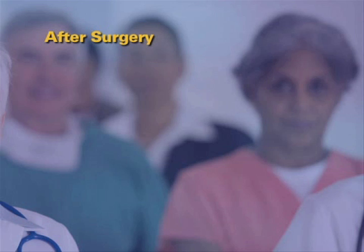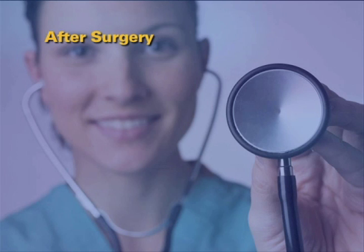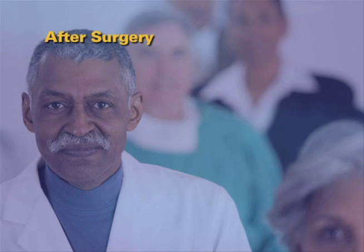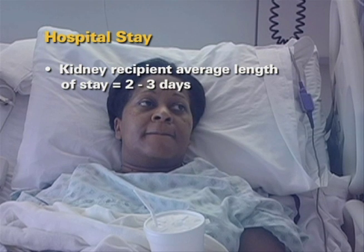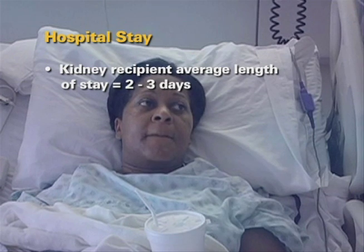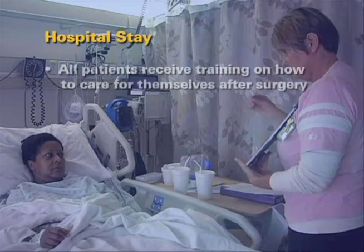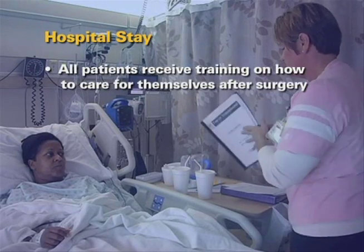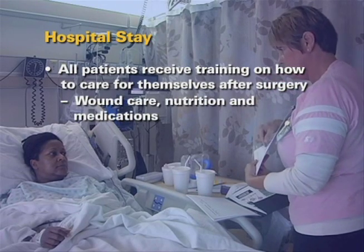During your inpatient stay, you will be cared for by a team of professionals. At times, it may seem confusing or overwhelming to have so many different caregivers coming and going from your inpatient room. Be assured each team member has a specific purpose, and they are all working together to provide you the best possible care. The average length of stay for kidney recipients is 2 to 3 days, and for pancreas recipients, it is 4 to 7 days. Prior to discharge, all patients receive training in how to care for themselves following surgery, including wound care, nutrition, and medications.